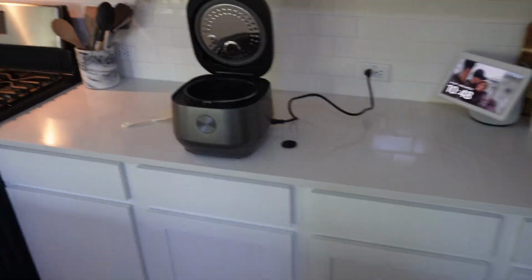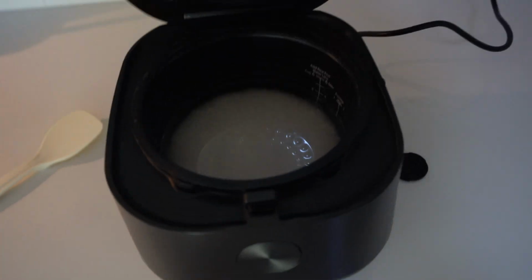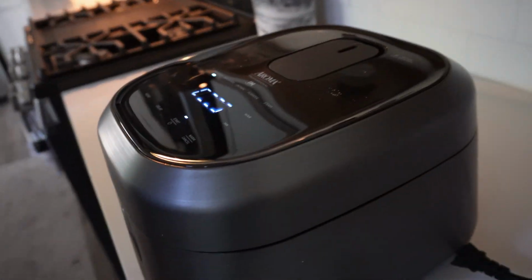Kaylin just filled up the rice thing. I've said it a million times, but I'll say it again. You guys gotta get a rice maker. It's as simple as doing this. Start, now you wait. And then when it's done, boom, keep it warm. It's warm all day, fresh rice all day. 3.5 cups in there.